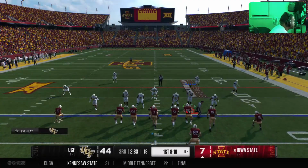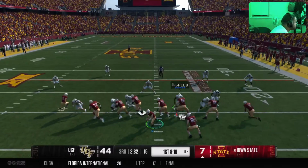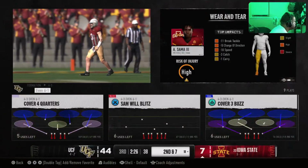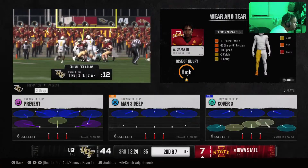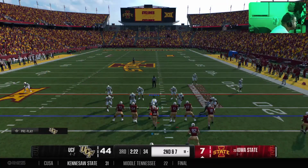Iowa State sending the offense back out. These last couple of drives, Jesse, have been about the defense making clutch stands. I think for this offense, they can stay aggressive knowing that their defense is going to bail them out time and time again here. Yeah, and especially when you go for those 4th down situations, you do that a lot of times because you know your defense can make stands, make stops. They did on that last possession for you.